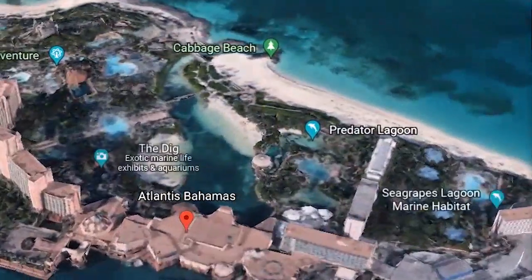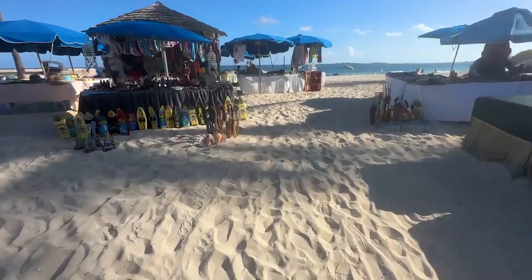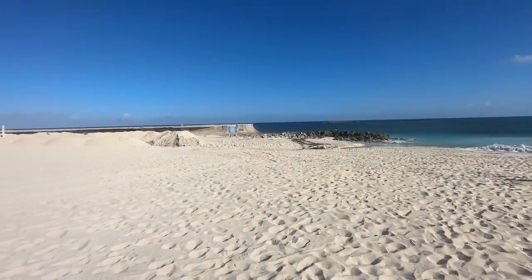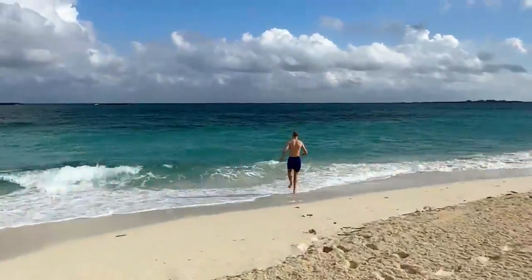Now, the second beach is right across the bridge, and this is Atlantis's main beach. This is where they have jet skiing, you can even get your hair braided, and they also have some mini shops and tourist activities. This beach can get a little bit wavy, but the sand was absolutely fantastic, and I loved running into the beach and diving right into the waves.